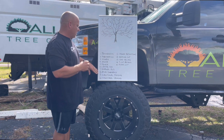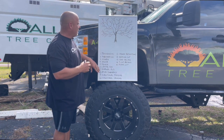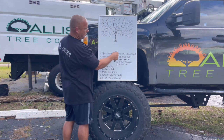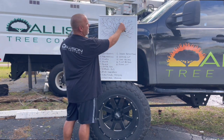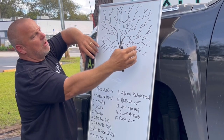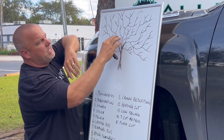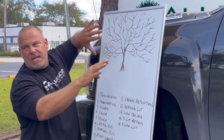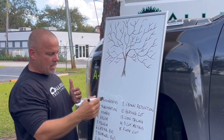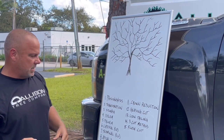So if this tree here was hat racked, we'll do that in a minute when we get to crown reduction. But imagine this tree being hat racked. All of this growth out here is no longer providing apical dominance for this interior. So this thing gets super thick and flushes out. So I'll draw a diagram about that a little bit later. But as we get closer towards crown reduction, that'll all make sense.